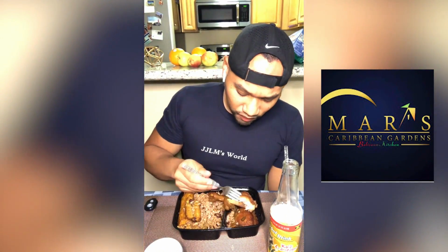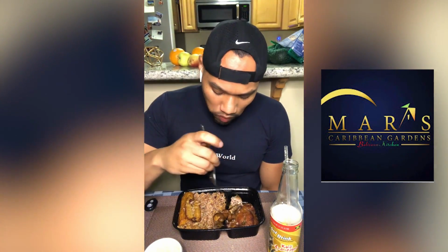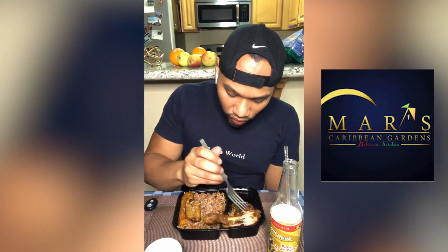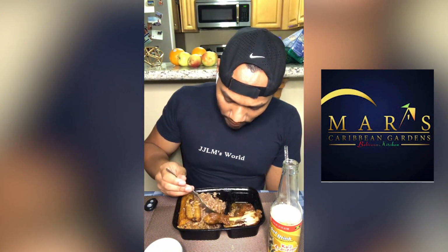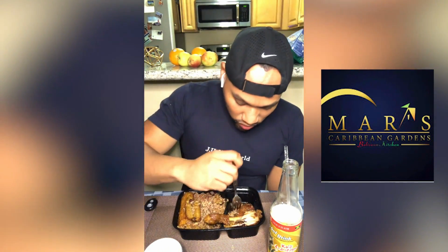Chicken's good. Chicken's really good, actually. It doesn't have the aftertaste, which is weird. It really doesn't. This rice is the star of the plate, though. So good. Oh.